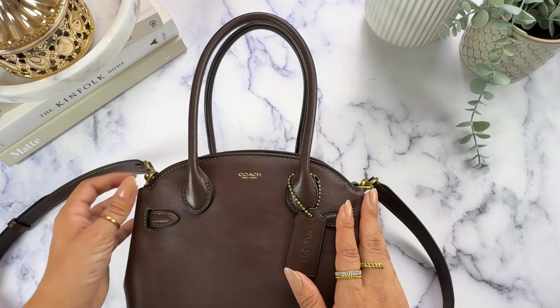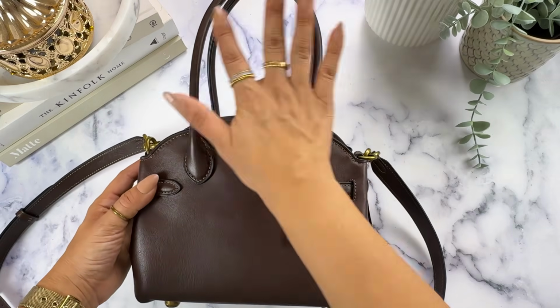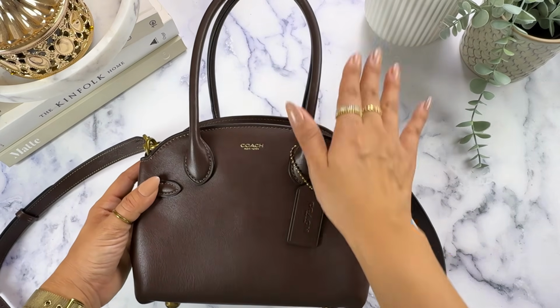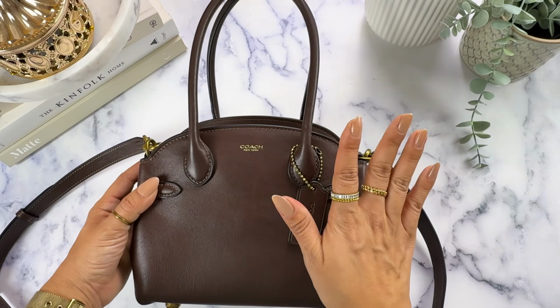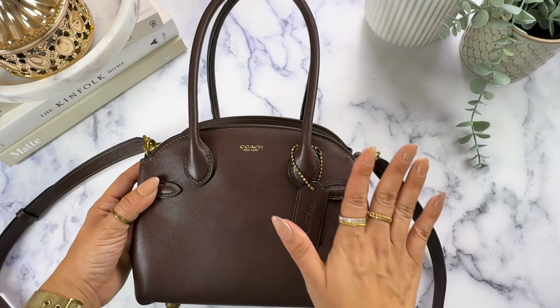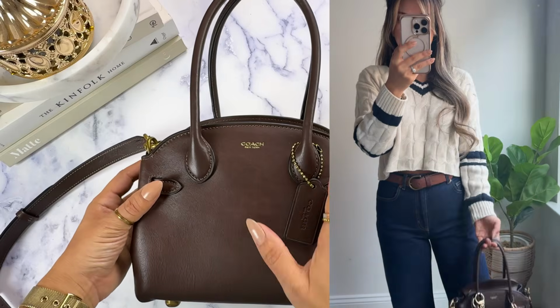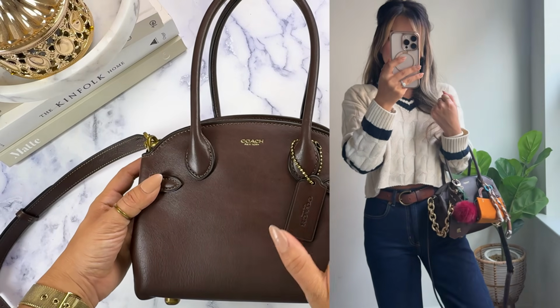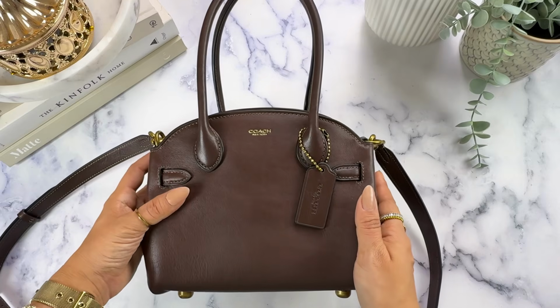Now, setting the look aside, I will say that the longer handles do afford some benefits. First off, the biggest thing for me is that this bag can easily slip into the crook of my arm, which is the main way that I do plan to wear it.